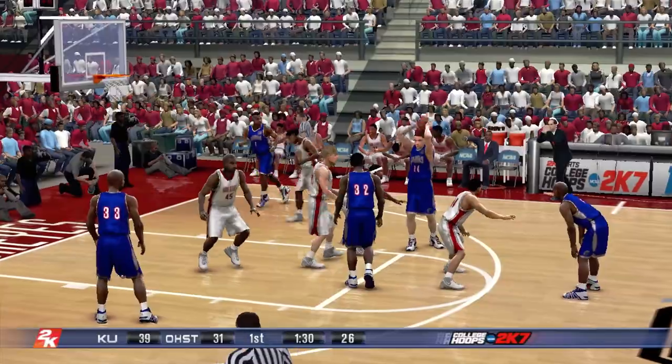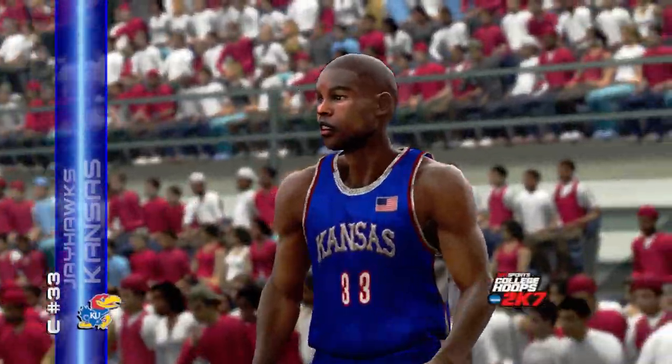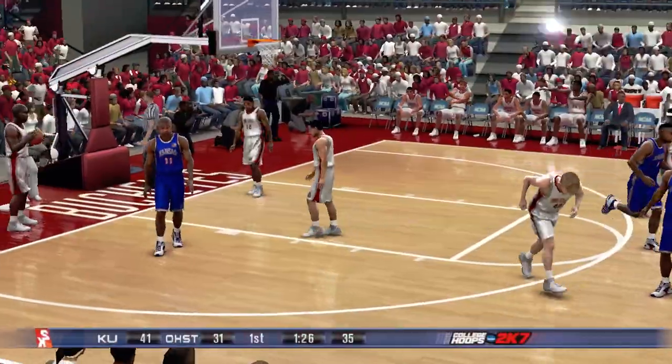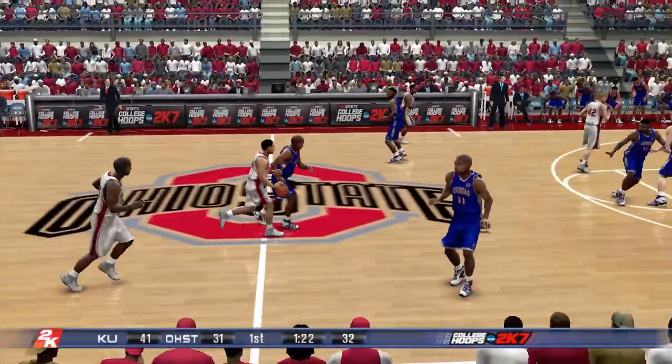Number 5 passes it to the perimeter. Number 33 gets some air and slams it home off the sweet lead pass. Number 45 inbounds the ball. 10 points separating the teams.